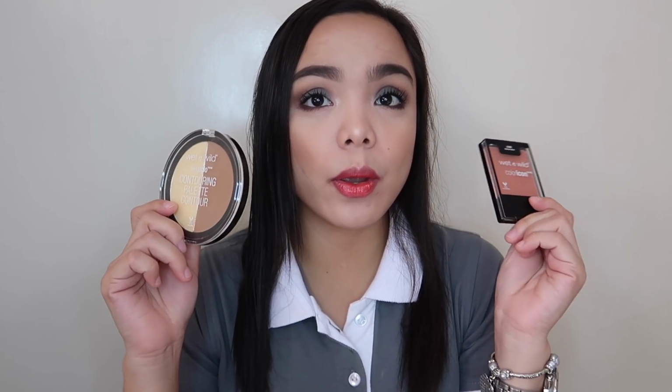So ayun lang, guys, yung may recommend ko talaga are the base products, yung foundation, concealer, and the pressed powder, and these two, the blush and the caramel toffee, the contouring palette from Wet n Wild. They are worth the hype, they are worth the try. So go ahead and try it, guys.